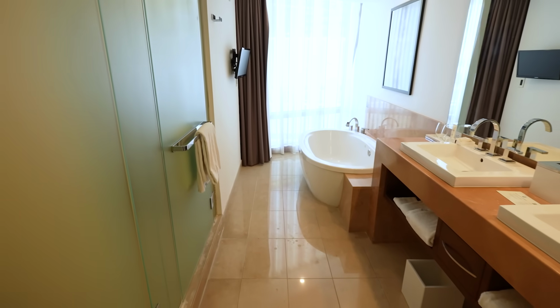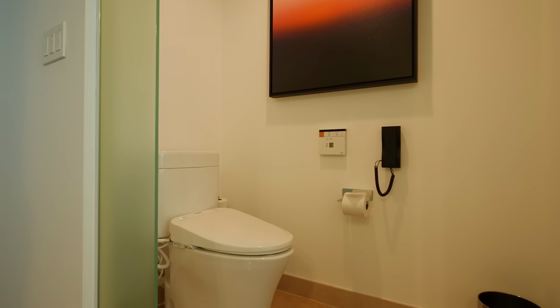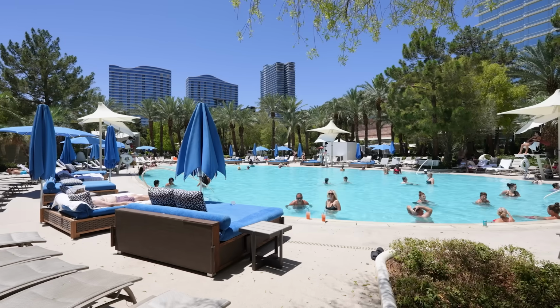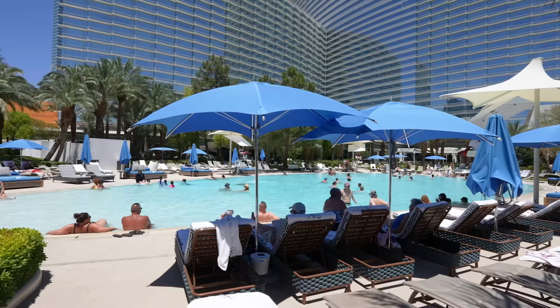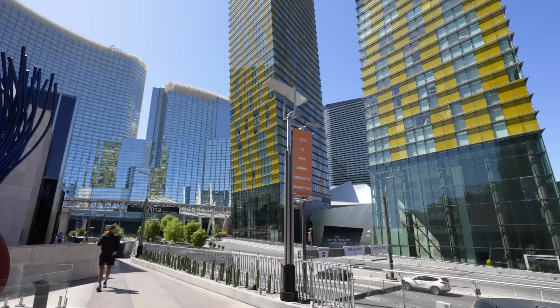The bathroom was a standout. Double sinks, a soaker tub with its own TV, and a separate bidet-equipped toilet, which if you've never used one of those, it'll change your life. The pools are beautiful, there's lots of greenery and plenty of spots to relax, and the location is right on the center strip. It's perfect if you want to explore.